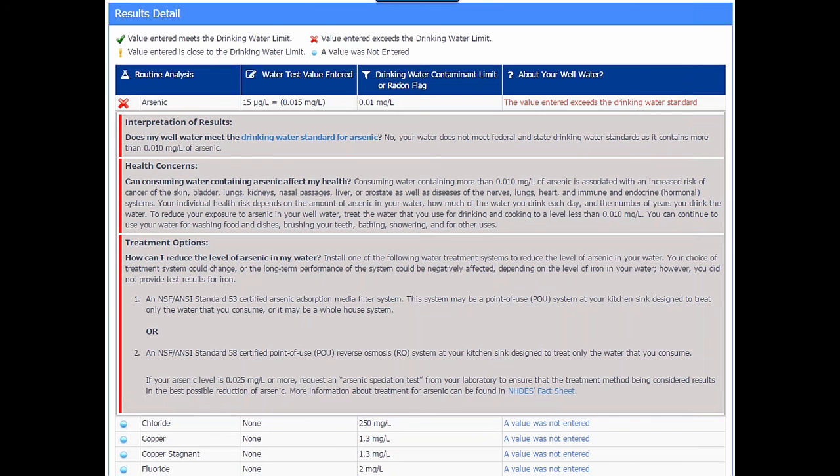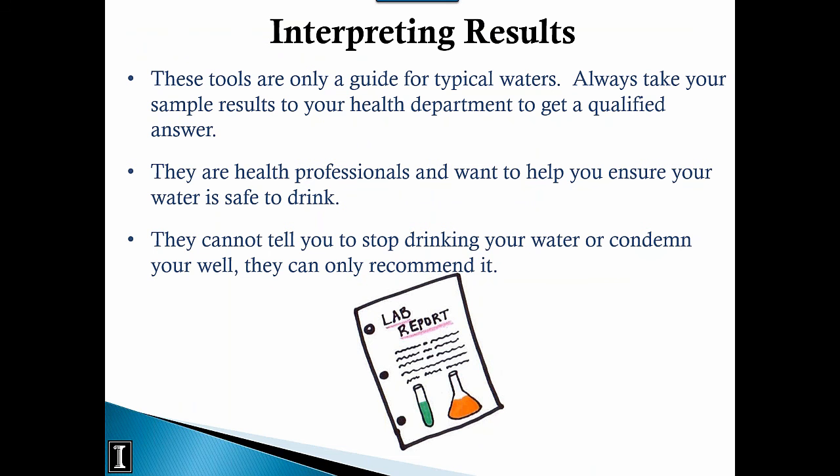So then as you go down this page, it tells you more: does my water meet the drinking water standard? And I won't go any further here. If we went further down the page, and I'd entered some of these other constituents like chloride, copper, or fluoride, it would have told me what the standard was and where I sat versus those things as well. So it's really a good site. It's called the Be Well Informed tool, and you can just Google that and find it on New Hampshire's webpage.